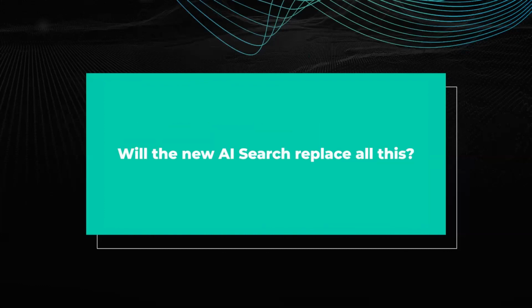And here's another question for you. Will the new AI search replace all of this? No, not at all. Because even if you use AI search, all of these principles that we just went through still apply, right? You're still going to have to present your results. You're still going to have to groom your content. All of the stuff we just went through, I really believe it still applies. AI search is going to add on some really cool stuff, but it doesn't replace what we're doing with Zing, really.